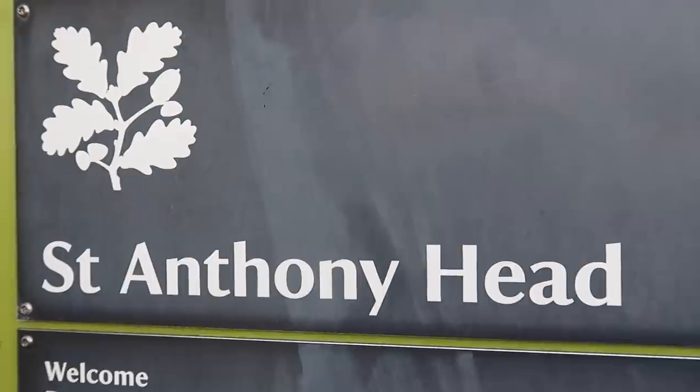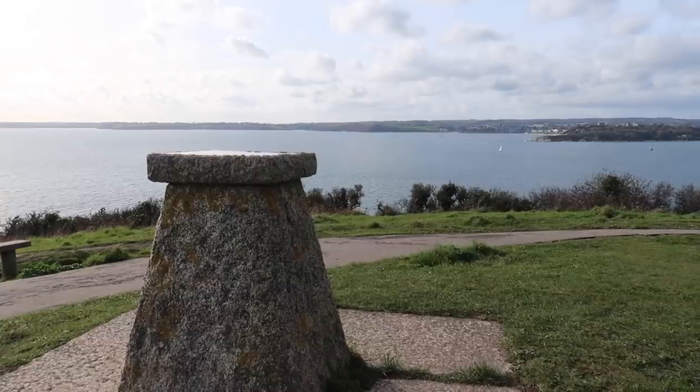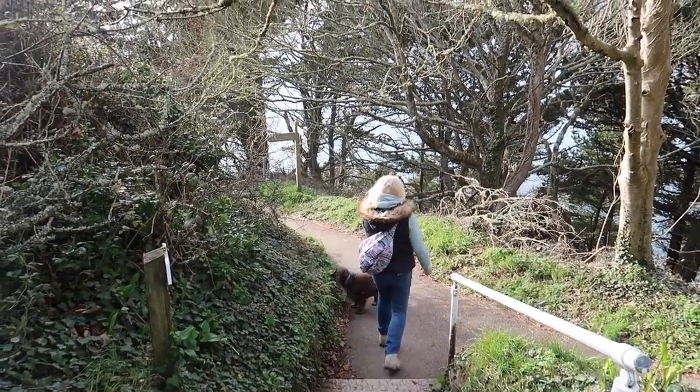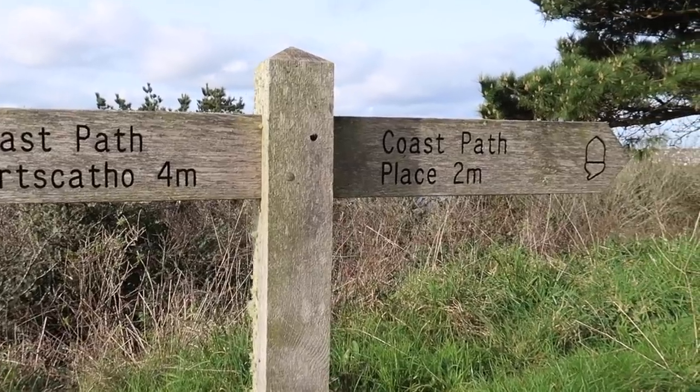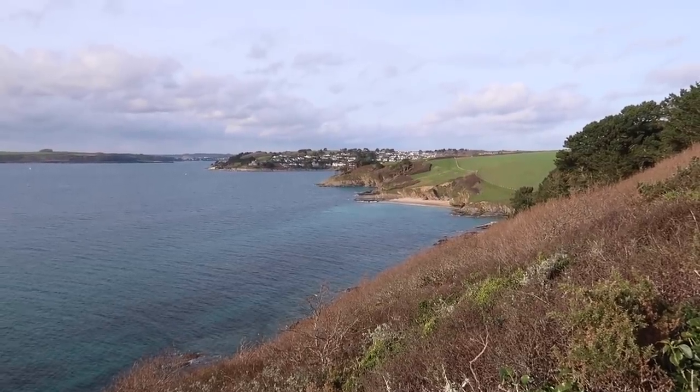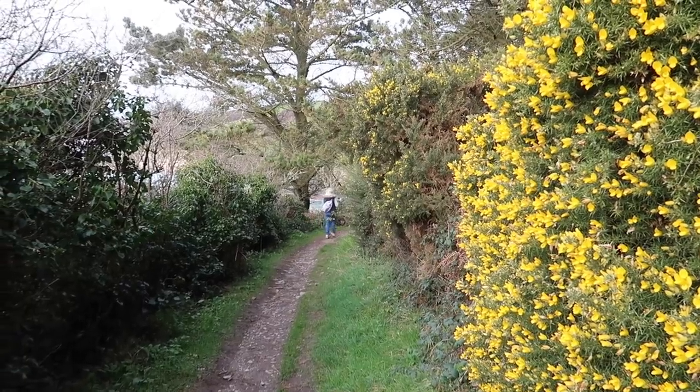So you park at St Anthony Head, by the lighthouse and the barracks. Pick up the southwest coast path as if you're heading towards St Mawes, and you come across Molunan Beach. So that's where we're going today.